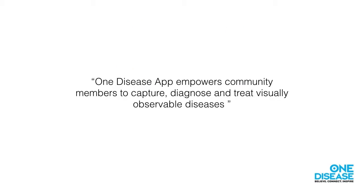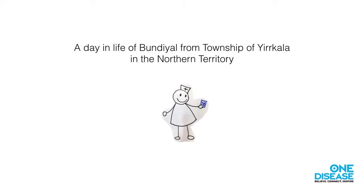So our app statement is: One Disease app empowers community members to capture, diagnose and treat visually observable diseases. And we'll take you through a day in the life of Bundiel from the township of Yukala in the Northern Territory to see how we are going to change this situation.